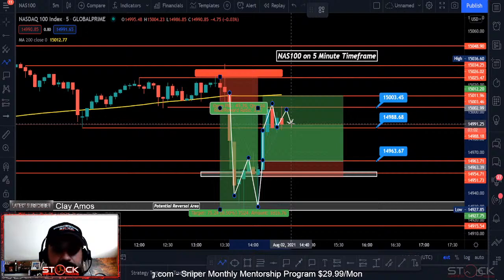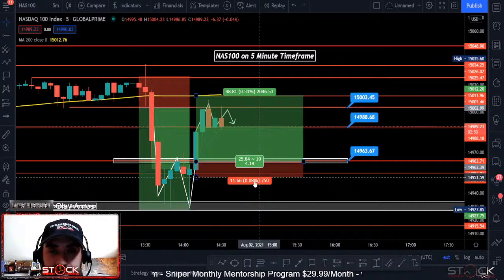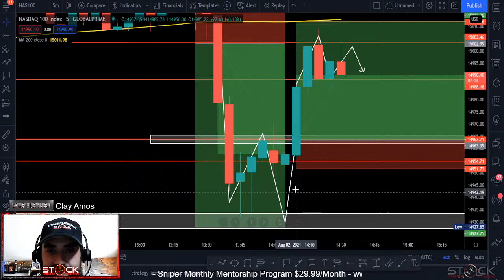I'm just going to move this up for one second here. You see that? 14,963? That was the top of that wick right there. I'll maybe zoom in for you a little bit so you can see it. I don't always like to get this close just because I like to see a little bit further out. You see that wick right there? That top wick, that's the top breakout.